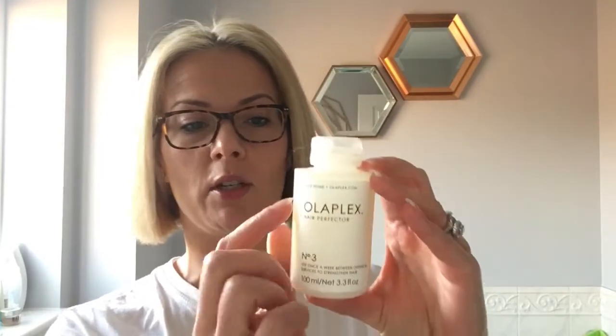So it's 2 weeks later from my first Olaplex treatment, and I bought the little one that you use at home. It just says use once a week between chemical services to strengthen the hair. I've only used it in the last 2 weeks once a week, and I really haven't used that much. It says apply a generous amount. I just put a couple of big bits through my hair. So I haven't really noticed a difference until today.